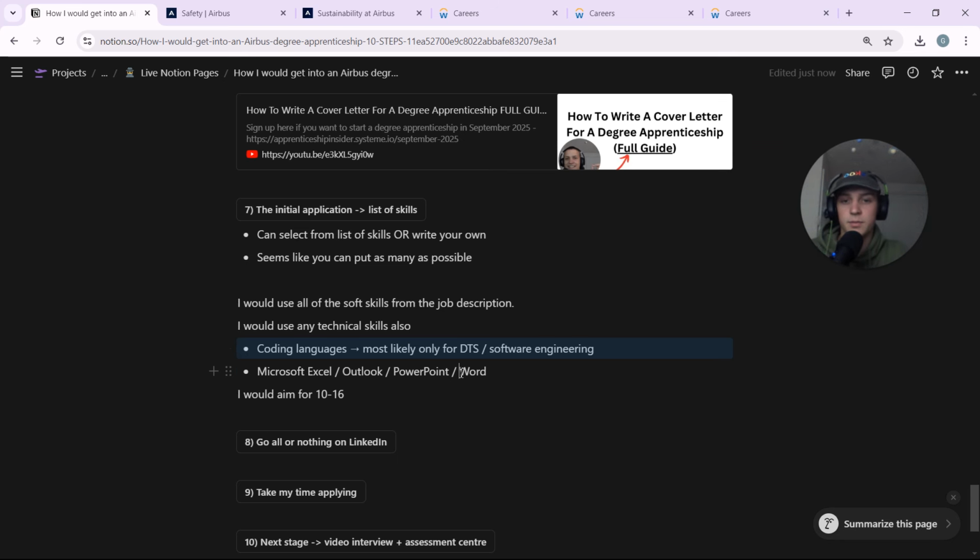Maybe another one you can put in here is Teams as well, which you might have used for school, and just show you've done that. I'd probably aim for 10 to 16. From me testing it, I think you can put in as many as possible. Maybe there's an upper limit like 50. I didn't go that far, but it seemed like you could put as many as you want.